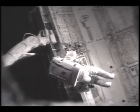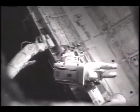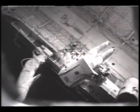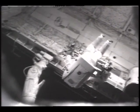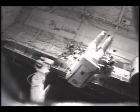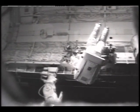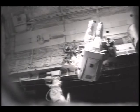And Columbia, Houston, for Sprint, to give you guys a target, we would like to initiate step 14 at 1740, in 20 minutes. Copy.